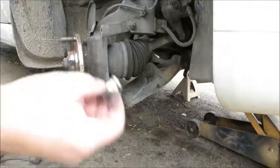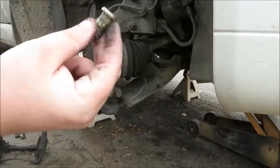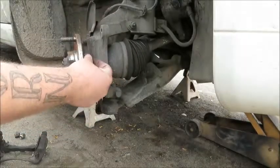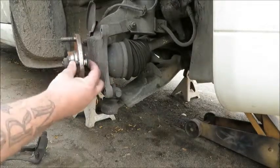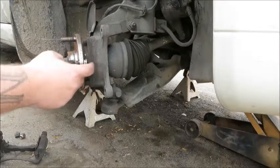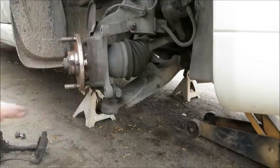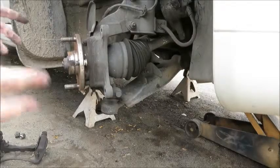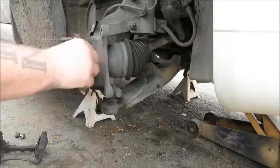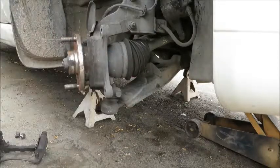All they are is pressed in, and you have a spline here that sets in. As you can see, the stud's a little bigger than the hole. So this metal actually conforms to the inside, and the first time you drive it, it really just cinches as it heats and expands. So yeah, the old one's out.